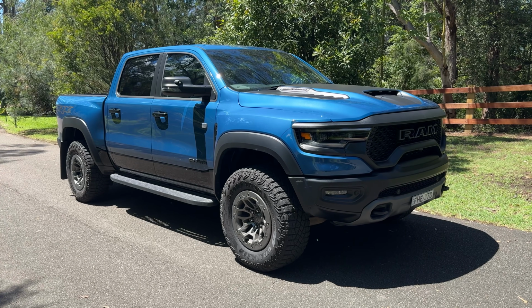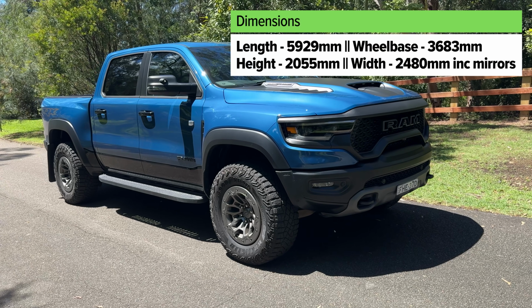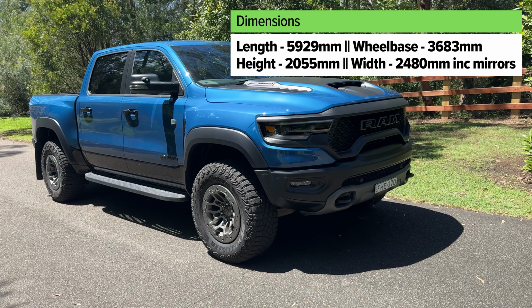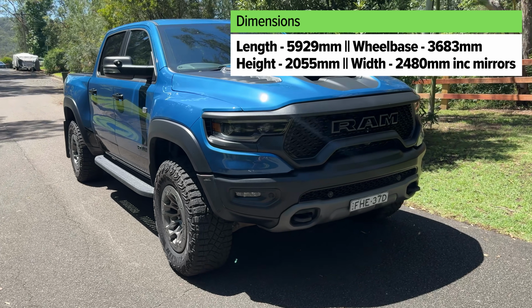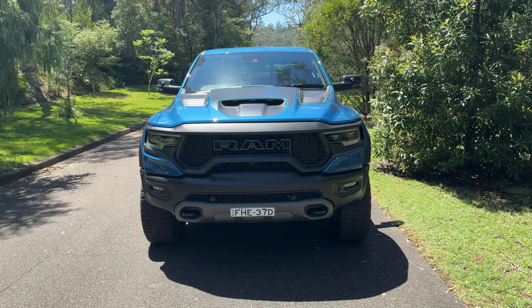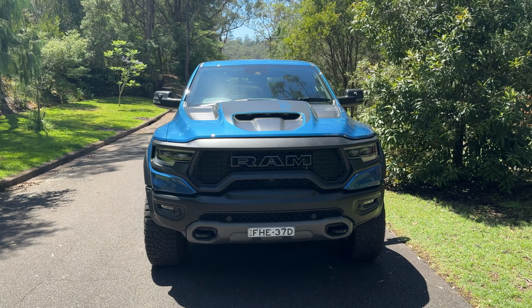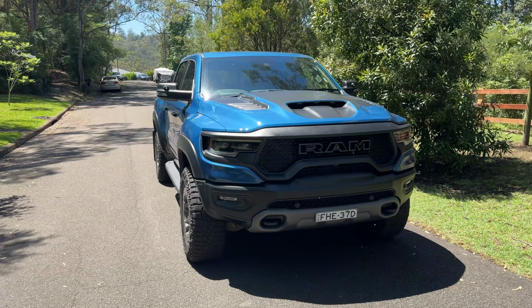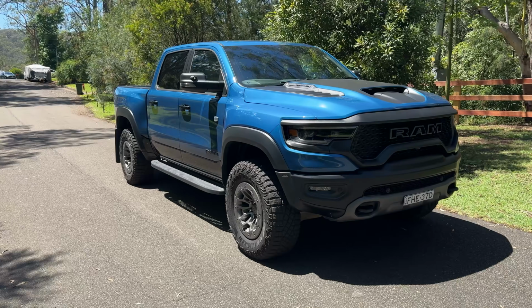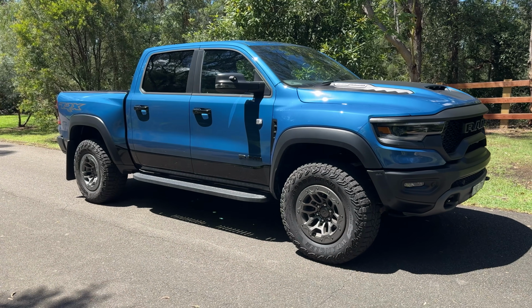This is one of the biggest utes on the market at just under 6 meters in length on a 3.6 meter wheelbase. It is very, very large, and it's very wide as well. Just have a look at the width of this. Including the mirrors, it is over 2.4 meters wide. Yeah, so you need to be mindful of that. It's also more than 2 meters tall, so that will mean that you need to be careful in car parks and so forth because, yeah, it's bloody massive.